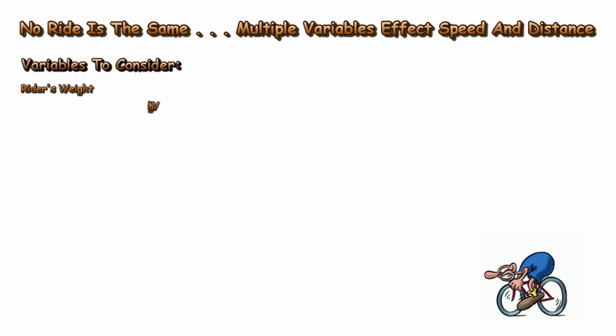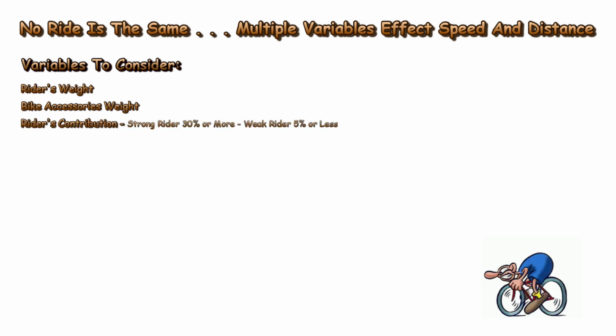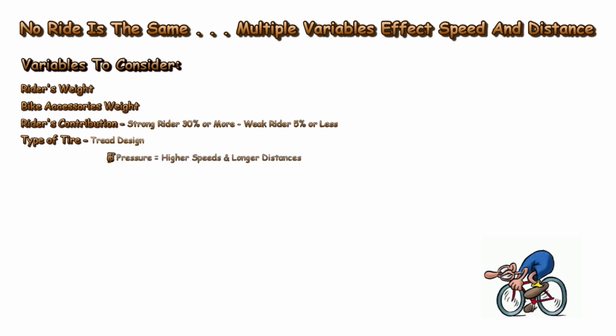No ride is the same. Multiple variables affect speed and distance. Variables to consider: rider's weight, bike accessory weight, rider's contribution, strong rider 30% or more versus weak rider 5% or less, type of tire, tread design, tire pressure. High pressure equals higher speed and longer distances.